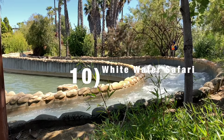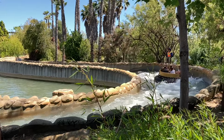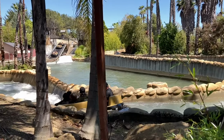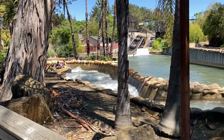Number 10, Whitewater Safari. Just like Monsoon Falls, this water ride has the potential to get you absolutely soaked. There are some decent rapids on this, and the course isn't too bad either. It's a middle-of-the-road rapids ride, nothing too crazy, but also not the worst one I've ever seen. That said, I would love to see this park add a log flume in the future.